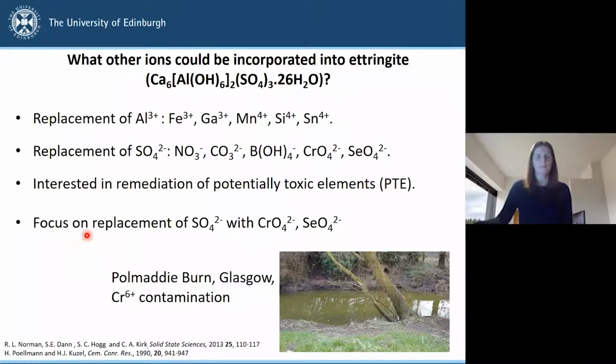So we did some work a few years ago looking at analogues of Ettringite replacing the aluminium for different ions. So natural samples that I studied often contained iron or manganese, which can replace aluminium, and we made pure iron and manganese end members, as well as replacing aluminium with gallium. You can make a thaumasite type phase, and we also made a tin version of thaumasite as well. There are also studies in the literature where sulfate is replaced by a whole range of different anions. The ones we were particularly interested in were chromate and selenate. So the PhD project by one of my group, Rebecca Ray, was focusing on chromate and selenate.